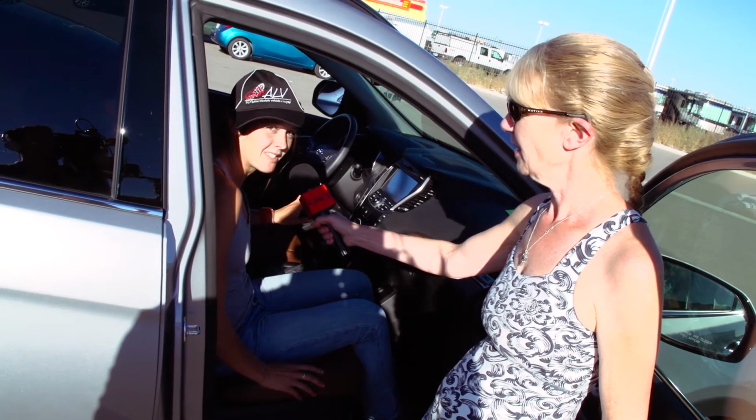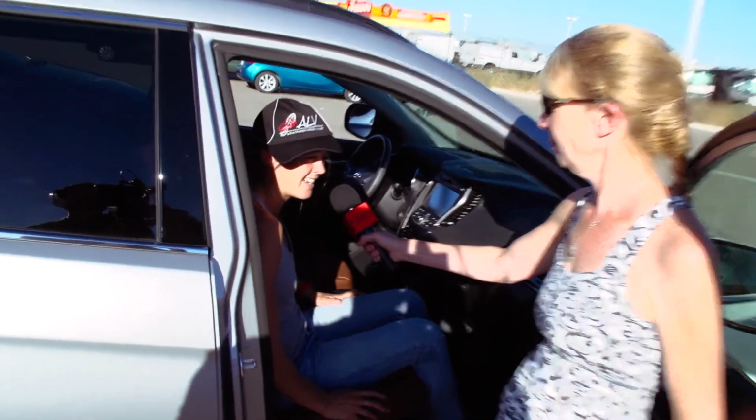I mainly look for that I can sleep in it. So if it's comfortable to sleep in, that is my absolute number one thing I look for in a vehicle. You have to have a comfortable seat because we travel to races and you get sciatica pretty bad, just some nerves in your hips, and if it's not a comfortable seat, it can be just grueling.